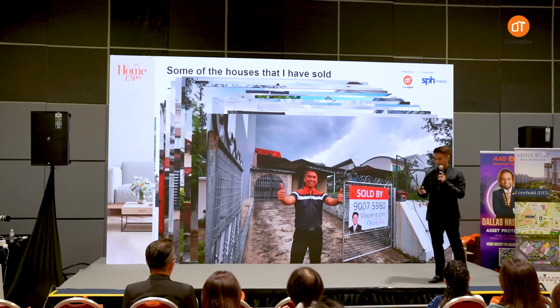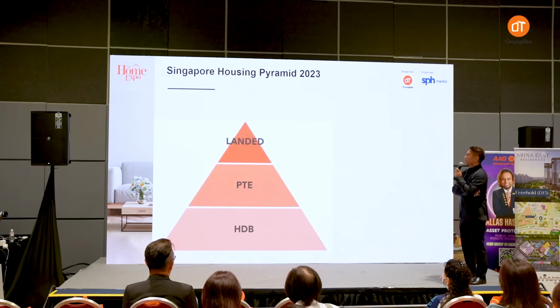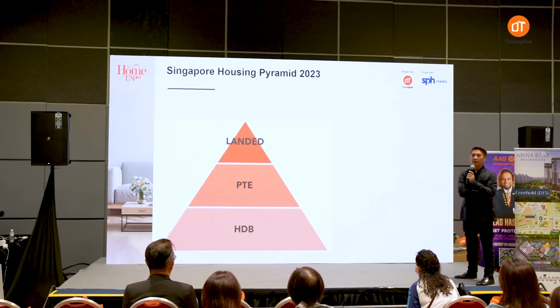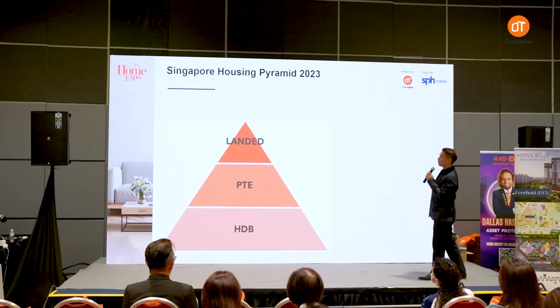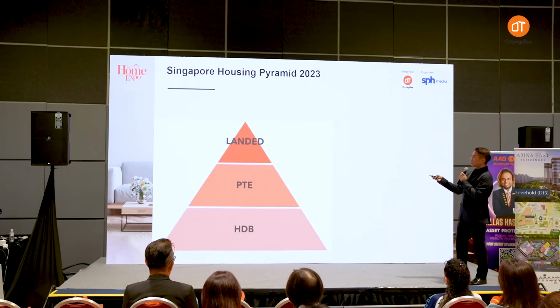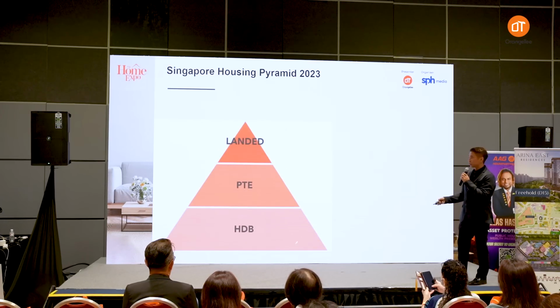So to understand landed property, let's take a look at the Singapore housing pyramid. This information is for 2023. In the housing pyramid, we can see that landed property is right on top, followed by private residential, the condominiums, and after that HDB forms the majority.